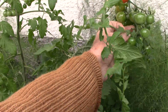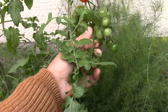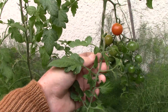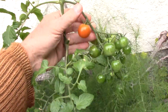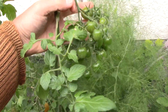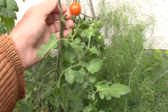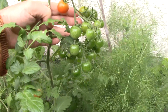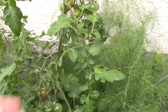Let's take this apart here. Another leaf. Another leaf. And then, eventually, another set of tomatoes. Look how many we've got on here. Oops, that just broke off. Well, maybe not. I heard it snap there, but it's still there. There's at least 8. It's probably a dozen, probably 16.